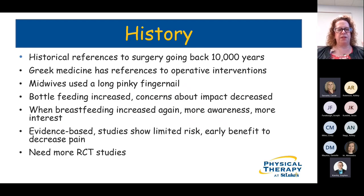But that meant that other providers as well jumped on it, and so it became kind of the in procedure to do now, and everybody with a laser or a pair of scissors in their office may want to be interested in doing so. But now we have some evidence-based studies that show some limited risk and early benefit to decrease pain. As I mentioned before, we do need more randomized controlled studies to help us know that this is worth doing.